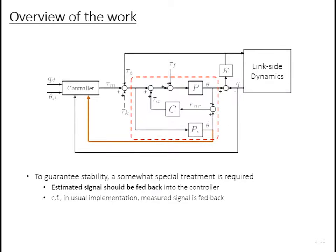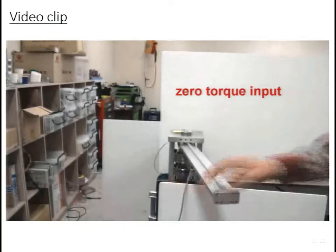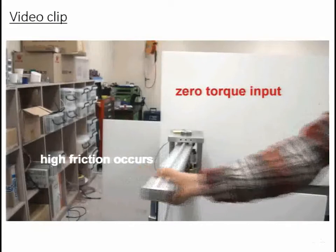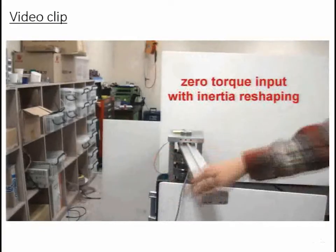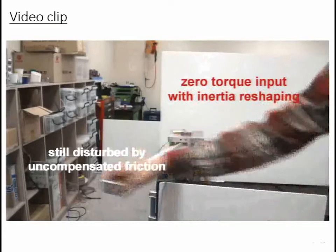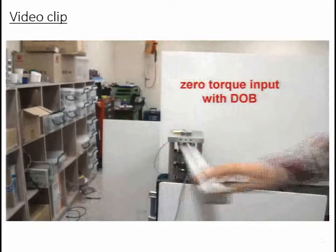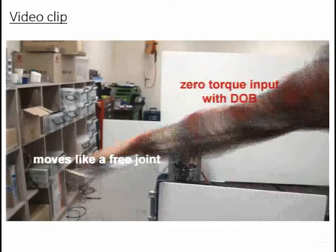I will omit every technical detail in this presentation, but instead I will show you one video. This is one of my experiments. Ideally, if there is no friction at all, the joint should behave like a free joint. However, it suffers from high friction. Inertia reshaping is another technique that can deal with joint friction very simply, but still it does not behave like a free joint. When DOB is applied as proposed, it moves like a free joint, as you can see.